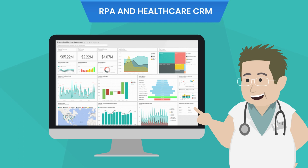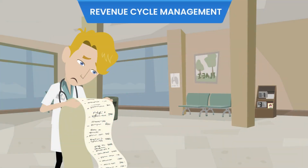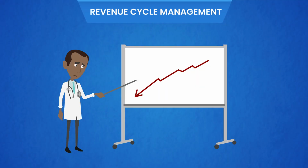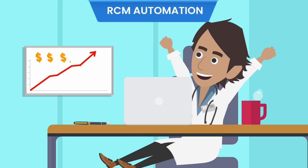Every provider organization has to go through tremendous amounts of effort to get the right reimbursements from the payers. This involves processes related to the claims management lifecycle. This entire effort is highly manual, error-prone, and has a vast amount of impact on the profitability of the provider. RCM software integrated with RPA can help providers automate this process to maximize their investments.